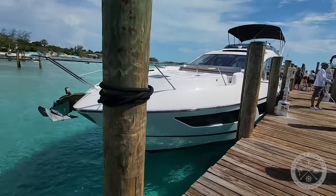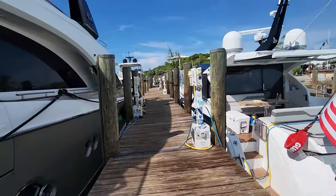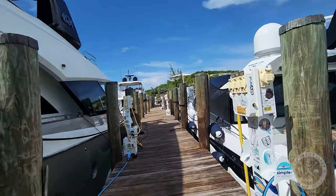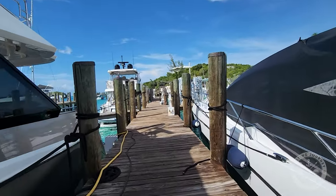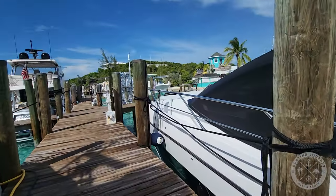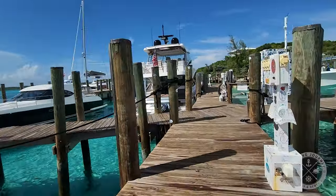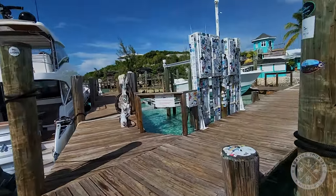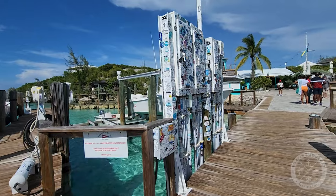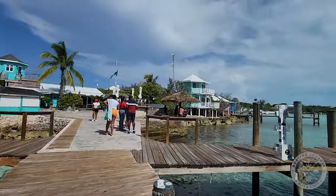So these are fixed docks. Look at the water. I'm going up to pay for our space and check in. These are some of our yachts over there. This one's someone else's. Oh, I see a spot to put my sticker. Super cool. Might be a little full. And then this is the office.